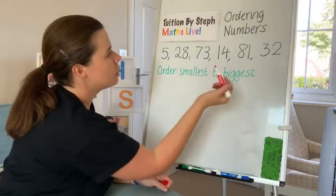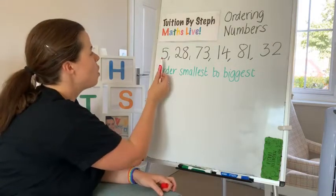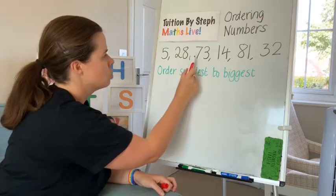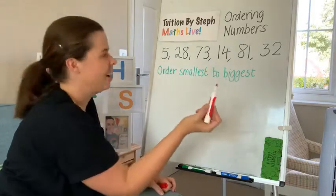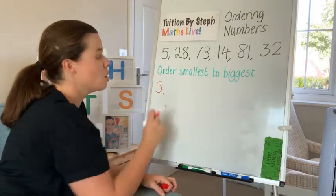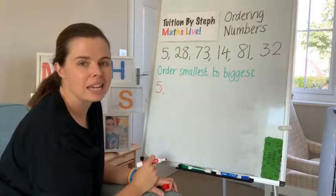Right, first of all, I'm going to study the numbers. I'm not going to jump right in. So we've got a 1-digit number here. This is 2-digit, 2-digit, 2-digit, 2-digit, 2-digit. So immediately, funnily enough, my 5 is the smallest number. It's the only 1-digit number. If you want to cross it through, you can do.